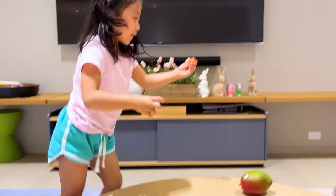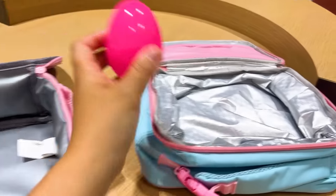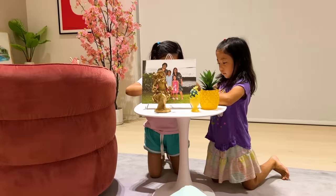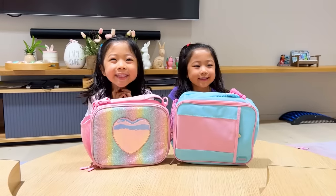All right, guys, you guys go over there. I'm gonna get ready for the next round. Yeah. All right, they're distracted. Let's put it in here. Are they looking? Nope, they're not looking, okay. And then let's get that in there. Done. All right, Emma, Kate is back.